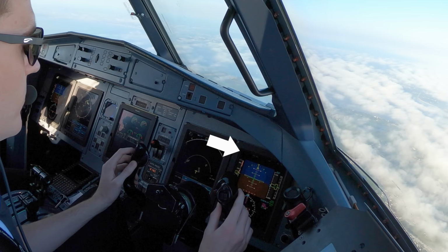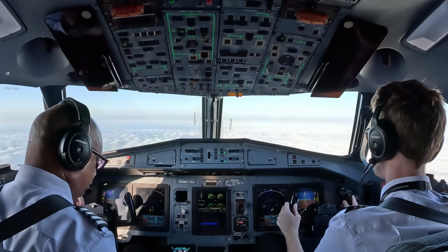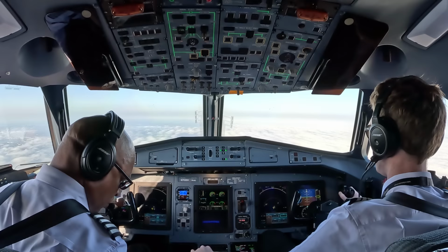You heard me say alt green and the captain, who is pilot monitoring, verified with check. Well, alt green means that the altitude selected has been captured and is holding. Now my flight director is directing me to hold that altitude. Once I see it on my FMA, I call it out and the pilot monitoring verifies it with check. It's such a simple verification process, however crucial, as it protects us against accidentally setting something incorrectly.